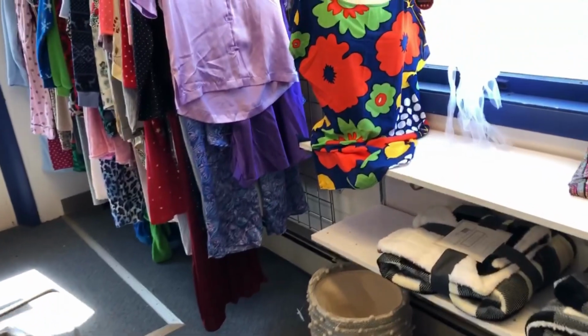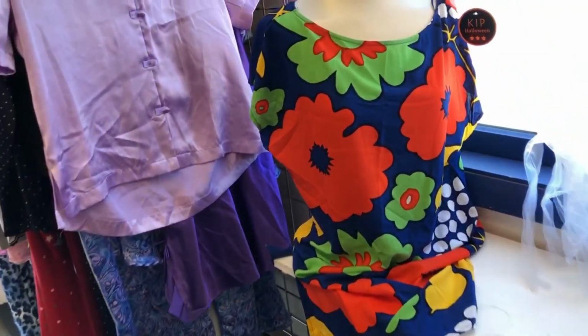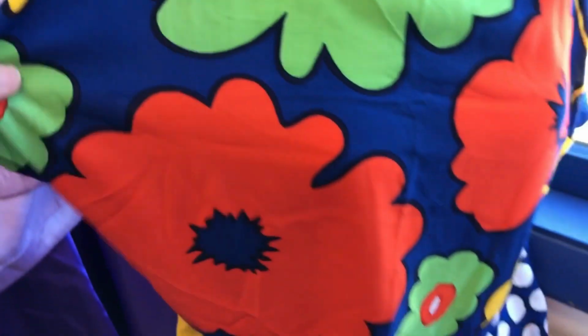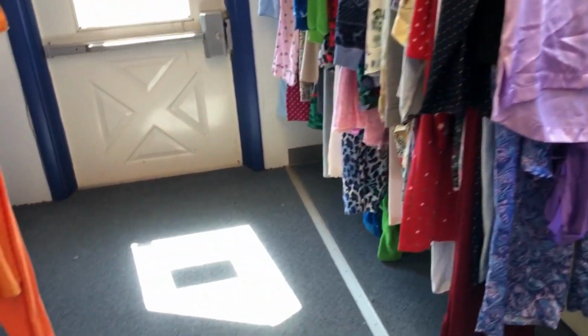This print caught my eye. This is Mary Meiko for Target. Now, when I find Mary Meiko, the brand itself, I always buy those. Mary Meiko for Target has just done okay for me. It doesn't bring a lot of money, so I left that blouse behind.